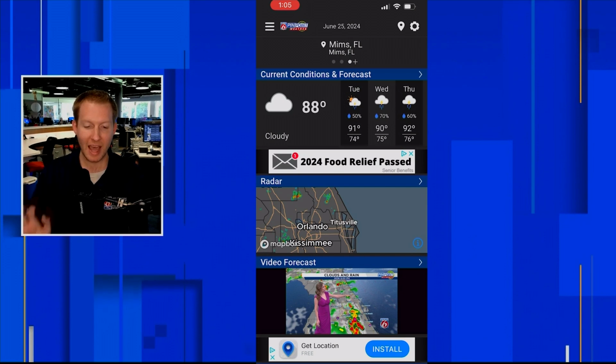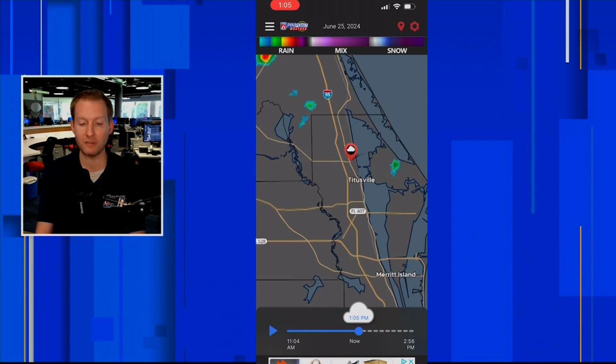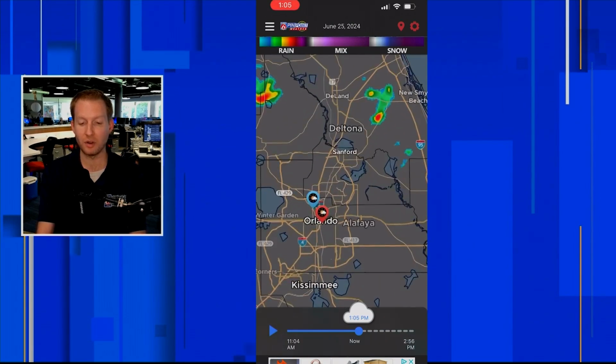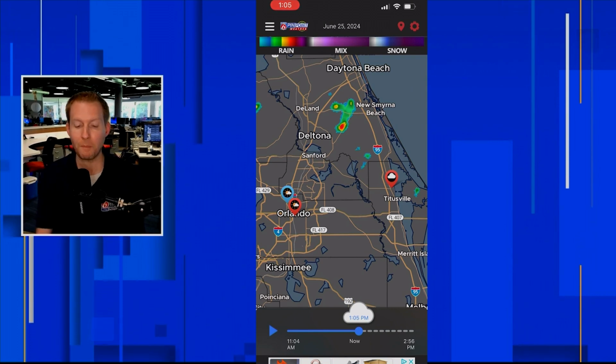So when you tap that and it comes full, now we're looking at Mims, and then we have a little icon. So we know all of our saved locations and where we are. So it's really, really cool. It's a really fun thing to play with. All right, so we're going to go back now.